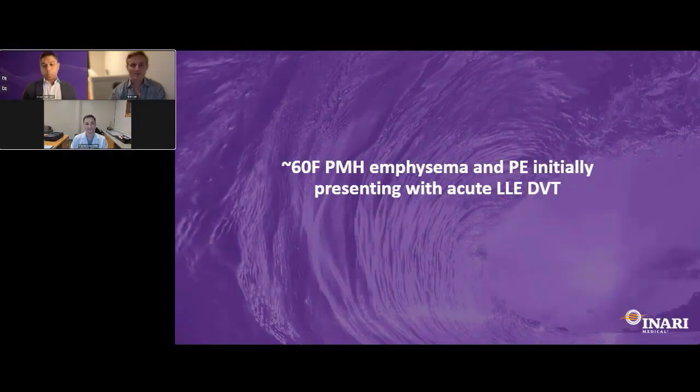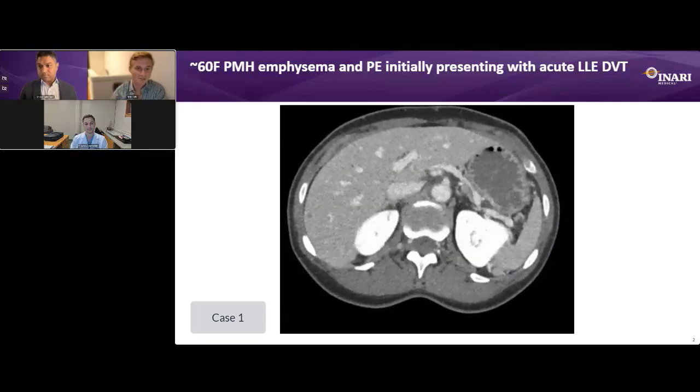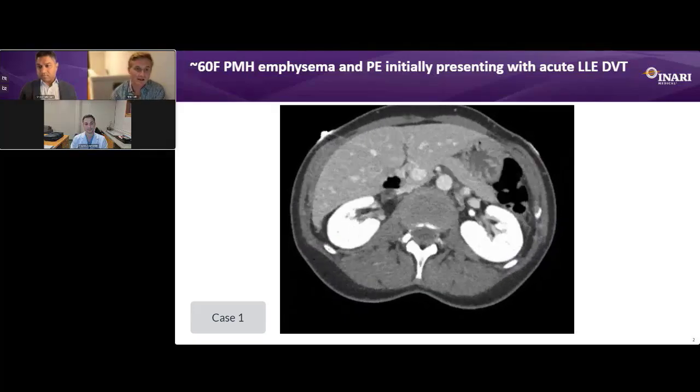About 6-year-old female presented. Initially, she had emphysema and a PE, and then she was found to have an acute left lower extremity DVT with phlegmasia changes. This is her CTV from the ED.